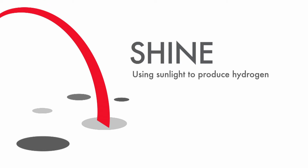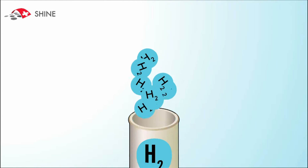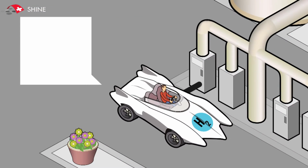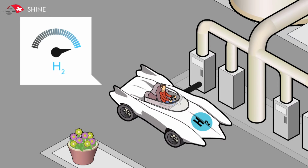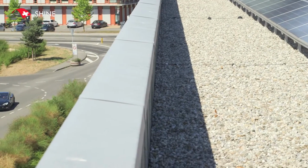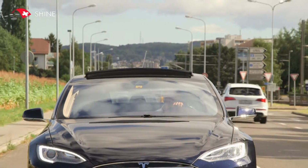SHINE is a project where the goal is to develop methodologies to cost-effectively produce hydrogen from sunlight and water. Hydrogen is an interesting gas because it comes from water. It's very abundant on Earth. And secondly, it has a very high energy density. That energy density is very important for any mobile applications because you need to have high energy in a very small mass. So electric cars are interesting because it's a possibility to get away from fossil fuels. Now if you replace some of these batteries with hydrogen fuel cells and hydrogen tanks, then you can lower by about a factor of 5 the weight of the batteries.